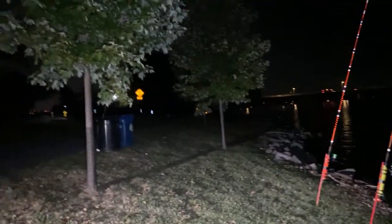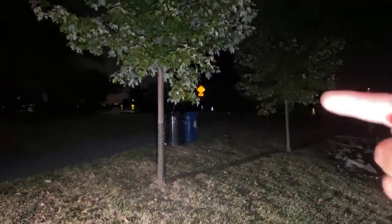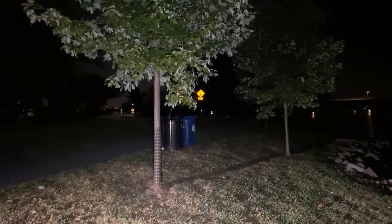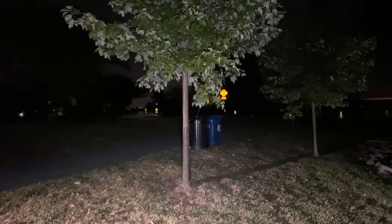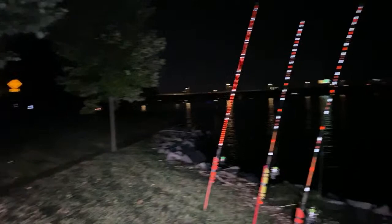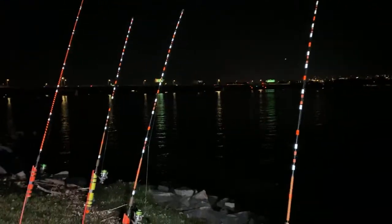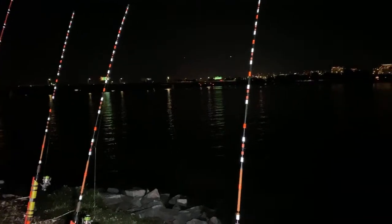The tidal basin has 2 openings. About 100 yards that way, there's an opening in an overpath. One rod and one reel fishes a lot on the other side of the bridge. So today we're actually fishing the actual Potomac River. I mean, it's all the same water, but this is where the water moves just slightly a little bit more.